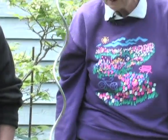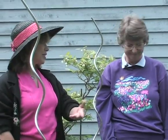Now, if they're really sprawling and indeterminate, I might still need a cage, but in a way, they're kind of garden art at the same time. Yes, I was going to say sculpture.